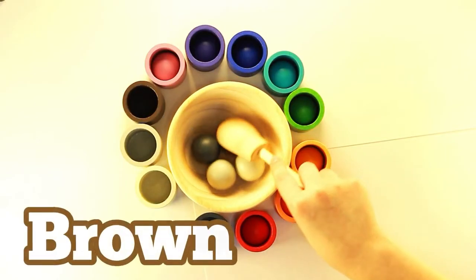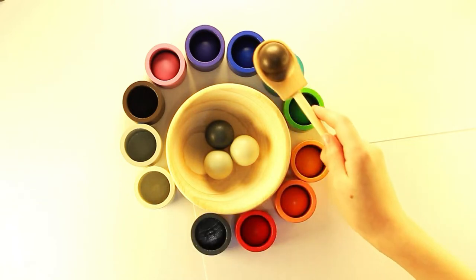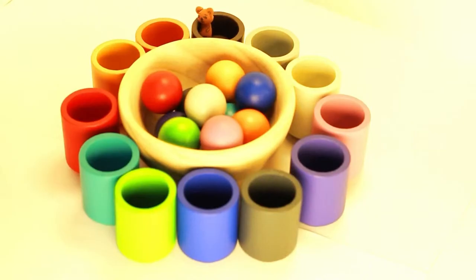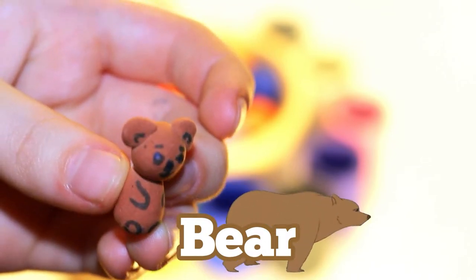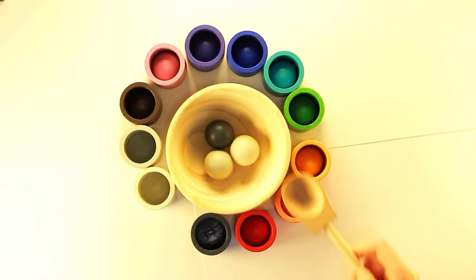And here is the brown ball. Where should I put it? That's right, in a brown cup. There's someone there. It's Bear. Bears are often featured in children's books and cartoons, in which they are portrayed as friendly and interesting creatures.